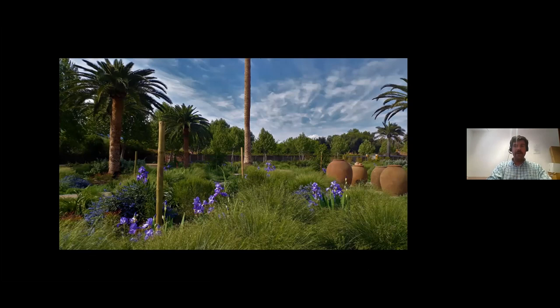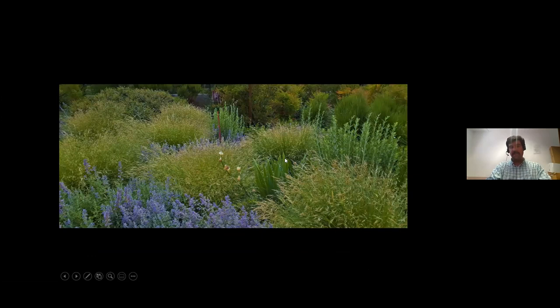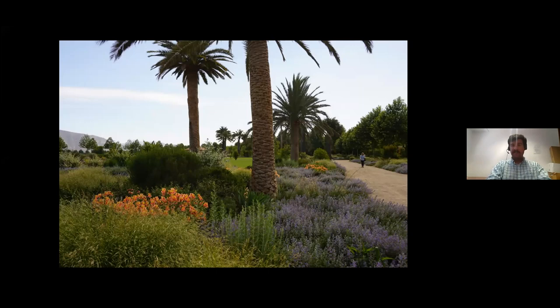This is what we call a multi-cycle system. So we have a lot of native grasses, but we have a lot of exotic plants in between, with different blooming seasons. So this is a garden that is usually full of flowers almost the whole year. It's very dynamic, with a lot of insects, and a very interesting path to walk in.